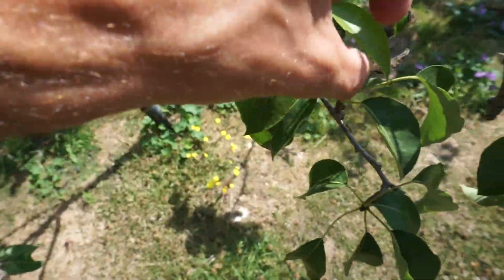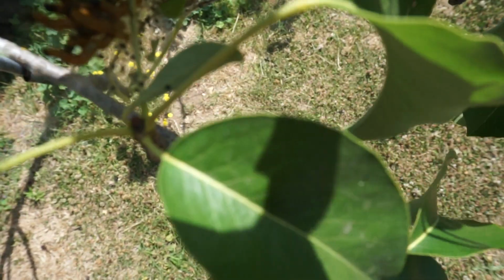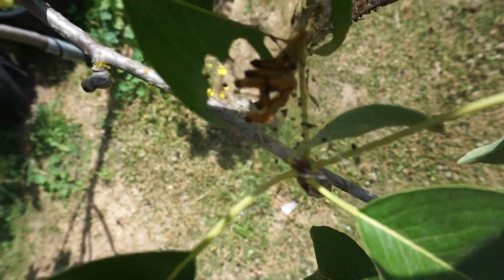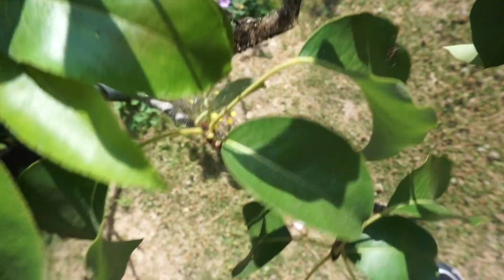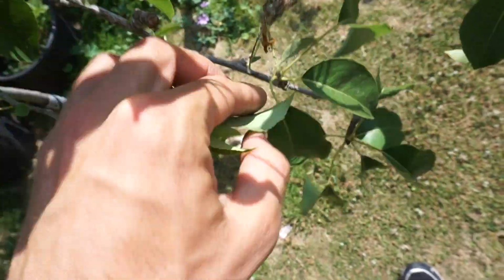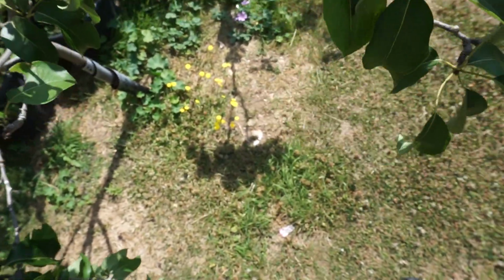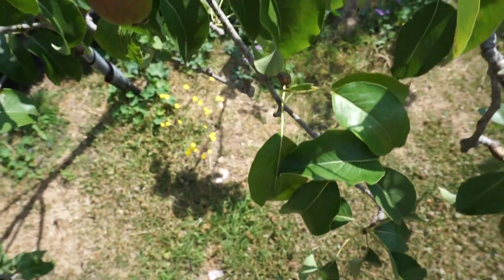See, this is what I don't want to see. This is what I do not want to see. Look at that, look at them. Caterpillars. Can you see them? Look at that, eating that leaf. Adios, amigos. Get off there. Not having that. Going to be keeping an eye on that, I'm afraid.